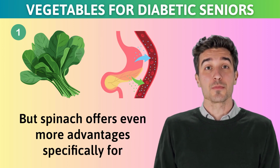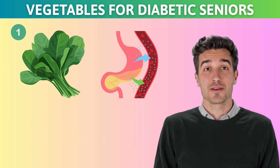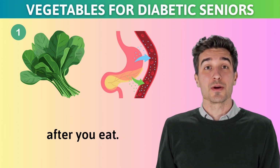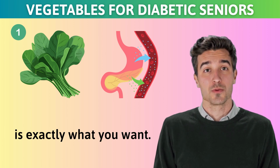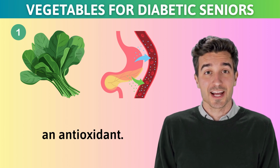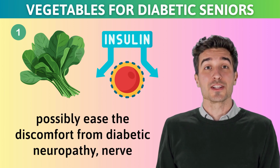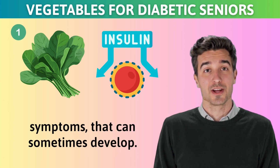But spinach offers even more advantages specifically for seniors dealing with type 2 diabetes. All that fiber? It helps keep digestion running smoothly and, importantly, slows down how quickly sugar enters your bloodstream after you eat. This means more stable blood glucose levels, which is exactly what you want. Spinach also contains something called alpha-lipoic acid, an antioxidant. Some studies suggest this compound might improve how well your body responds to insulin and could possibly ease the discomfort from diabetic neuropathy, nerve symptoms, that can sometimes develop.